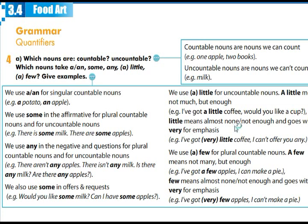Okay, little means almost none, not enough, and goes with very. Example: I've got very little coffee. I can't offer you. لا يمكنني أن أقدم لك شيء لأنه ليس كافي أصلا.